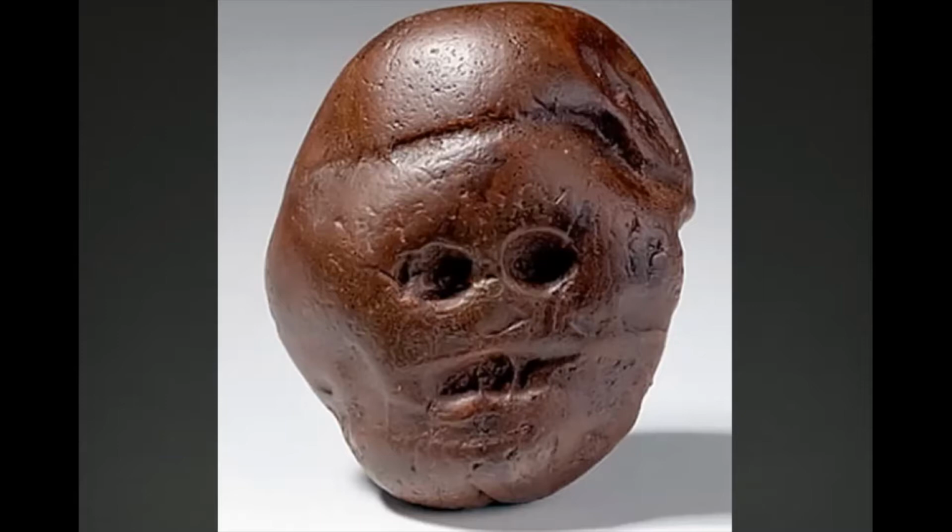It's interesting, that idea that faces, who we are and what we are, is hardwired into our makeup, into our DNA, into our consciousness. And that's what this pebble from 2.5 million years ago illustrates.